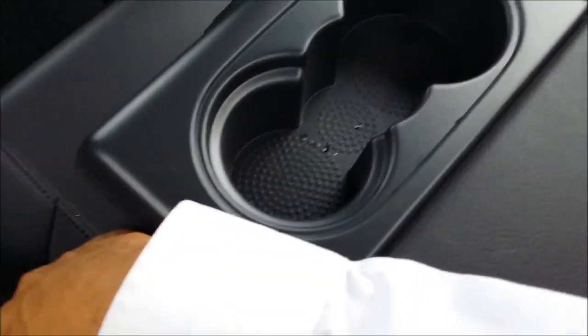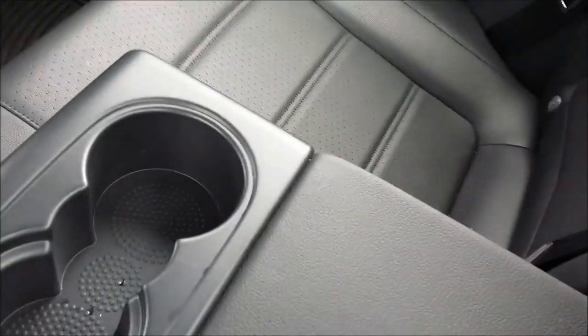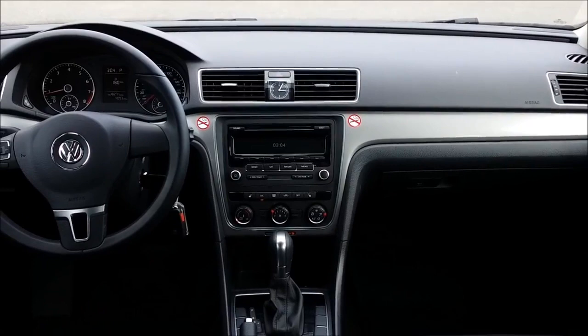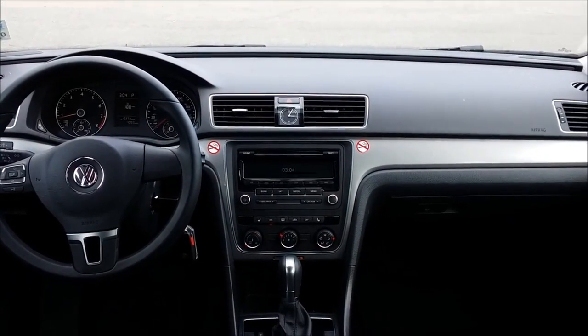And back here you got this little compartment. Fold down armrests and cup holders for the backseat riders. Center console shot of that simple but attractive Volkswagen design.